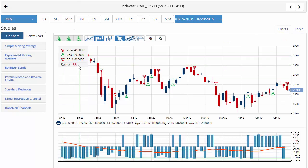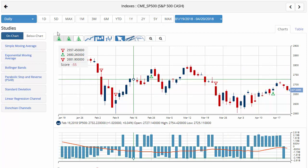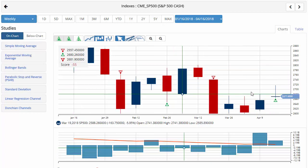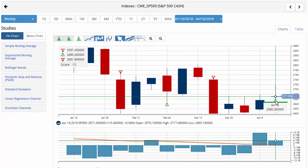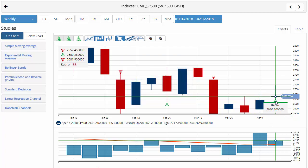As you can see, we have a chart analysis score of -55, indicating that the longer term trend is still weakening and in a sidelines position. Currently down about 0.8% on the day. As we like to do on Fridays, let's take a look at a weekly chart. Here we have our new weekly trade triangle that we issued at 2,680.26, and our key level to watch remains 2,553.80. We're still eking out a small gain of about 0.5% on the week, but that's a far cry from where we were midweek before the weakness from Apple hit the markets today.